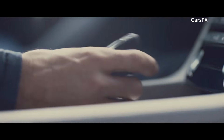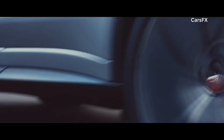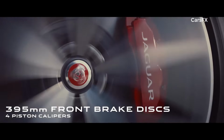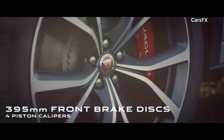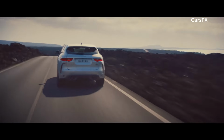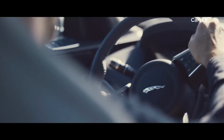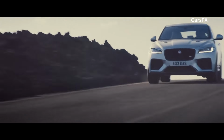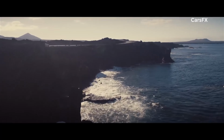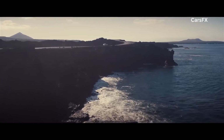To harness this power, the vehicle has an upgraded braking system, 395mm two-piece discs at the front and rear, with an opposed four-piston aluminium monoblock caliper at the front. Provide exceptional braking performance and inspire confidence. The F-PACE SVR. Be involved in the performance.